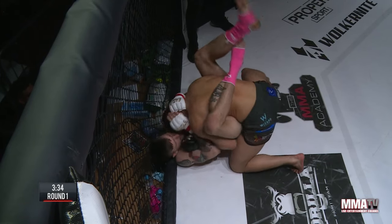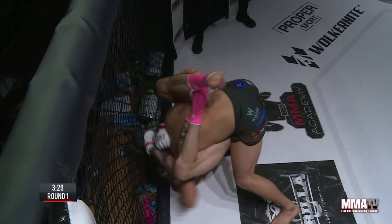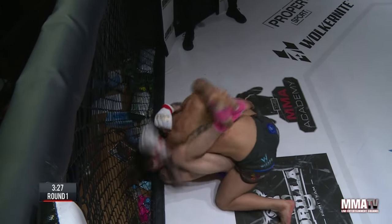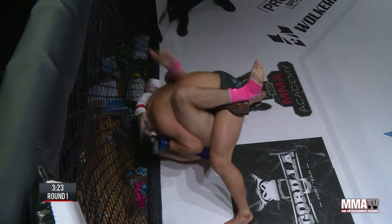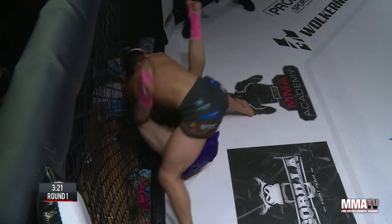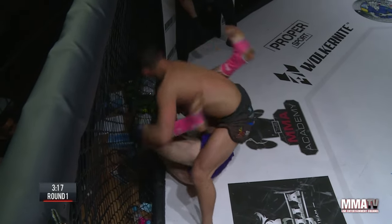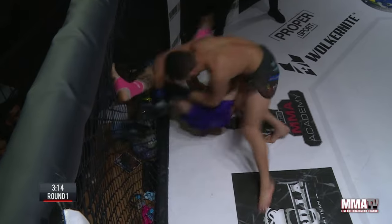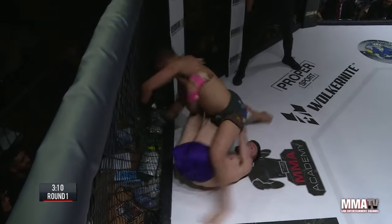Got to be wise. Looks like Dobbins is keeping a high guard. Dobbins seems to be going for the body triangle every now and then from bottom, which is fine, but it's more of a very stagnant position. Yeah, it's going to hold you now. He's trying to stay active a bit. Marlon with some big shots. Big shots coming down, but Dobbins looking for the arm, but Jones wise to that.